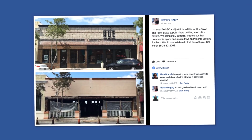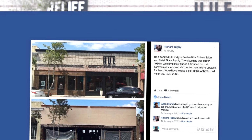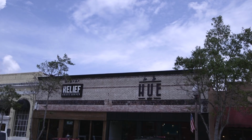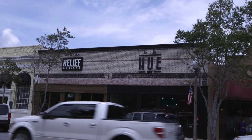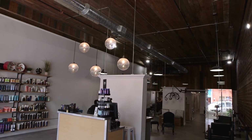And so I sent a message to him and said, hey, I did the salon and the skateboard shop around the corner. Our contractor needed specific knowledge about restoring old buildings, and Richard had redone 2 spaces about 500 feet from our building, Relief Skate Shop and Hughes Salon. And this gave him specific knowledge of restoring old buildings and how to work with old brick. Seeing the way these 2 beautiful spaces turned out, we knew Richard was perfect for our project.